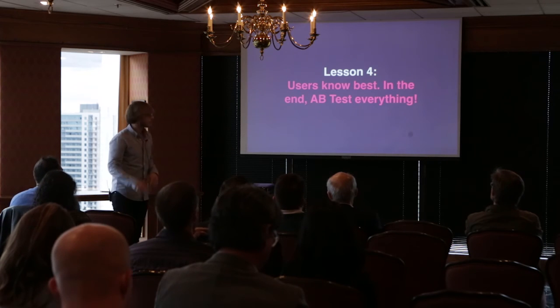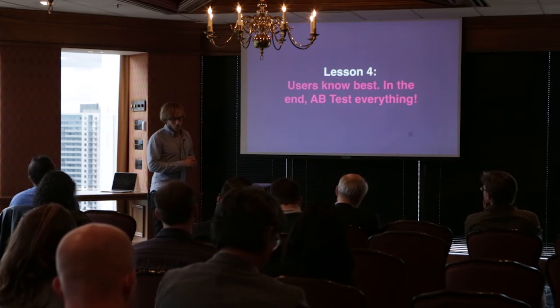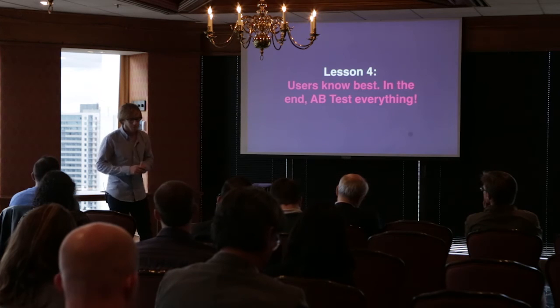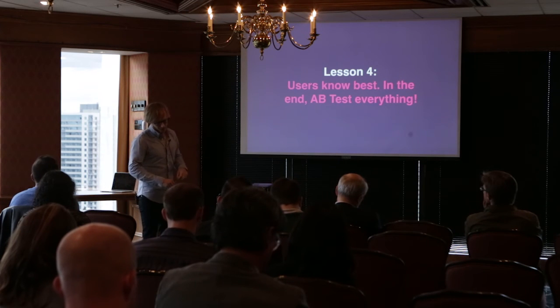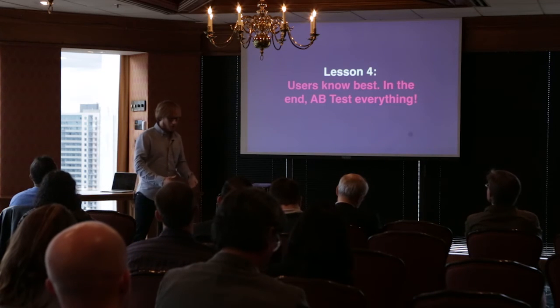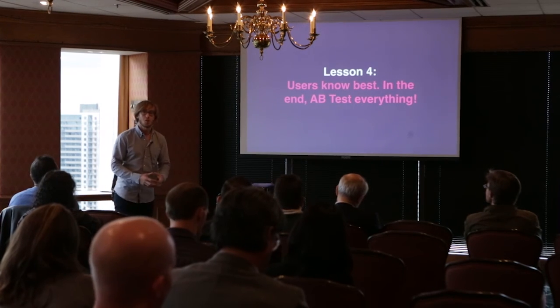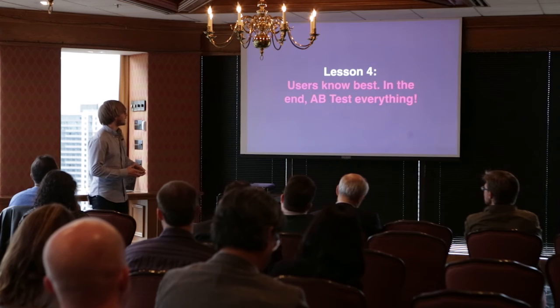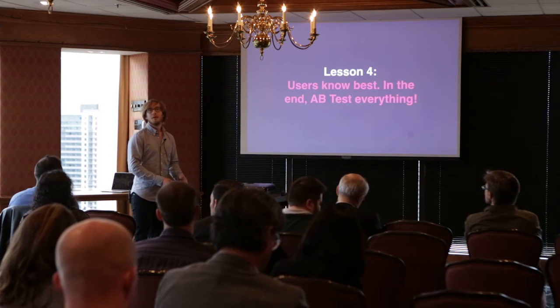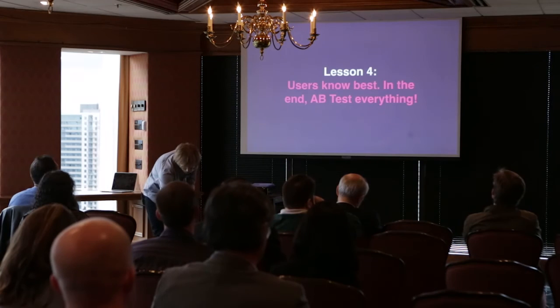OK, lesson 4. The last 2 slides, I think, are lessons. This is really, really important. Lesson 4 is users know best. In the end, A/B test everything. I still see this at companies where some product owner has an idea and they're so passionate about it, and they just want to launch this thing. Try not to let your biases get in front of you. Everyone's passionate about what they work on, but in the end, users know what they like. So always A/B test everything, and make data-driven decisions.